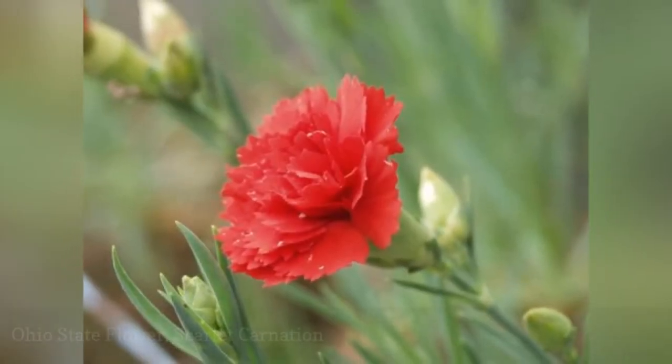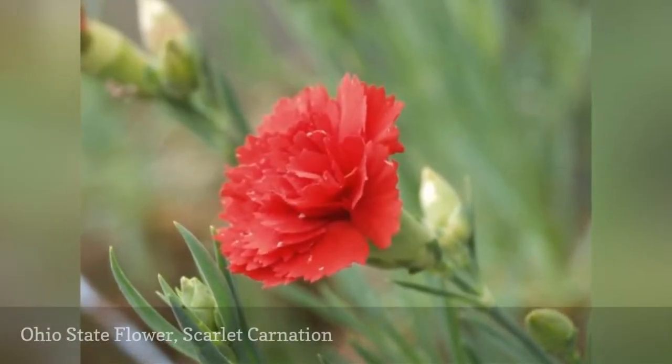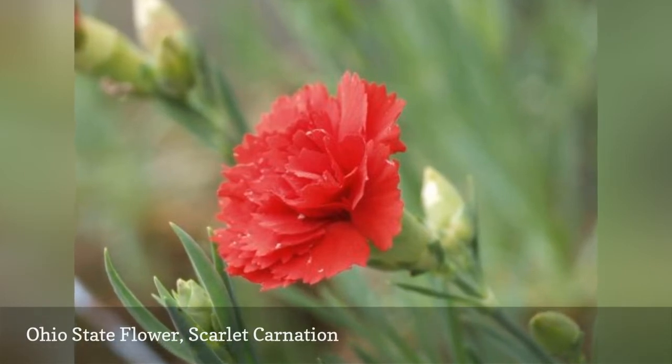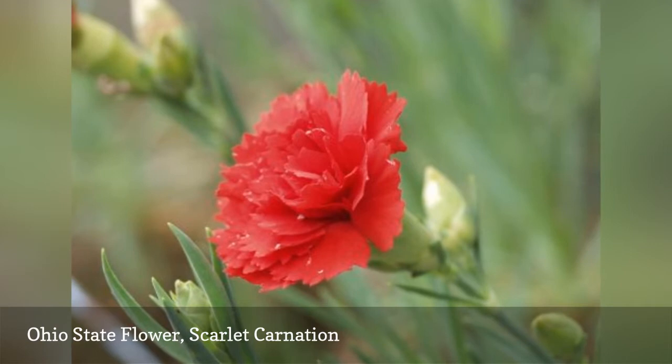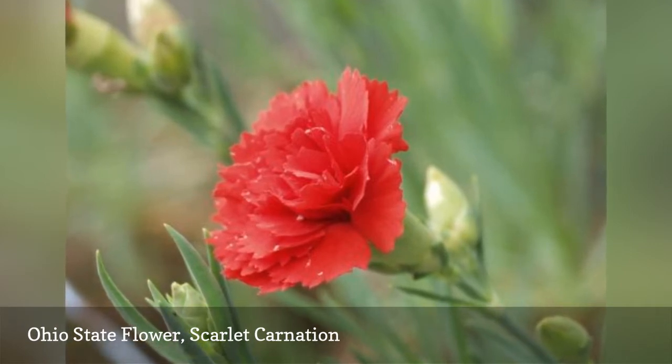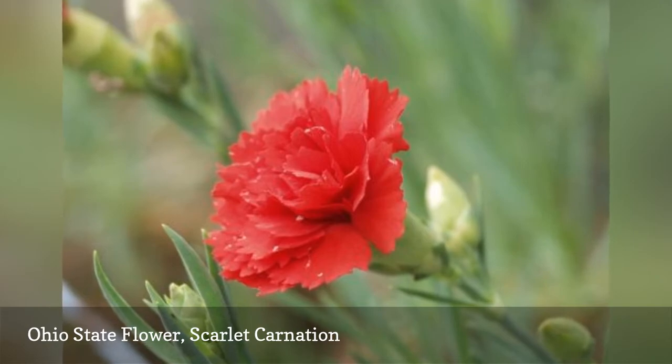The scarlet carnation was chosen in honor of William McKinley, the 39th governor of Ohio and the 25th president of the U.S. He died on September 14, 1901, from gunshot wounds inflicted by an assassin. He used to wear these flowers in the lapel of his jacket.